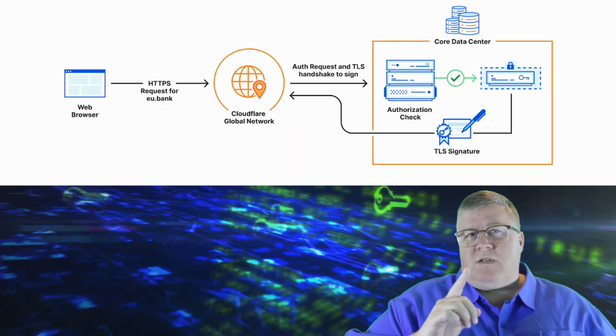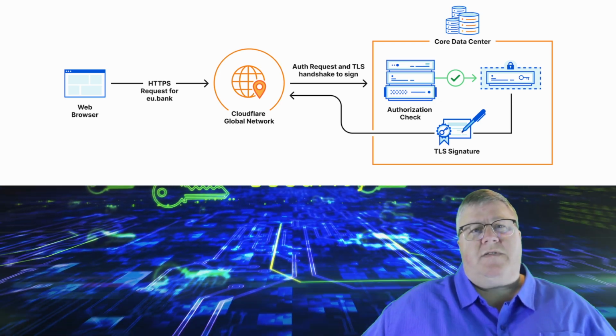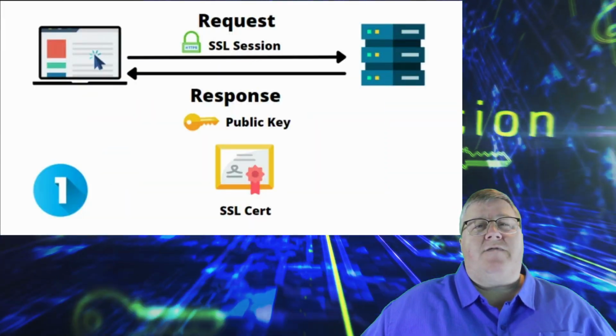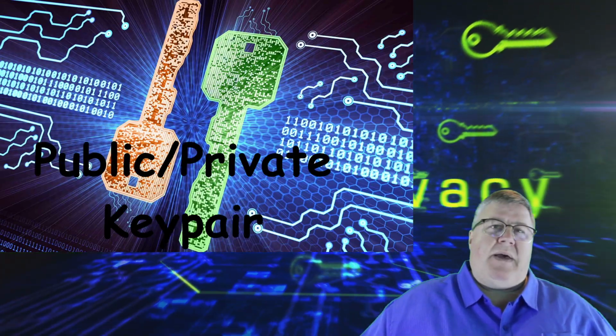When you log into a site that supports it, that site will send an encrypted challenge to your authenticator, which you'll be able to confirm or verify. Then the authenticator will send an encrypted response back confirming that it is actually you. Since all this happens using a public-private key pair and not simple passwords, it's much more secure as the pair is generated every time you attempt to log in.